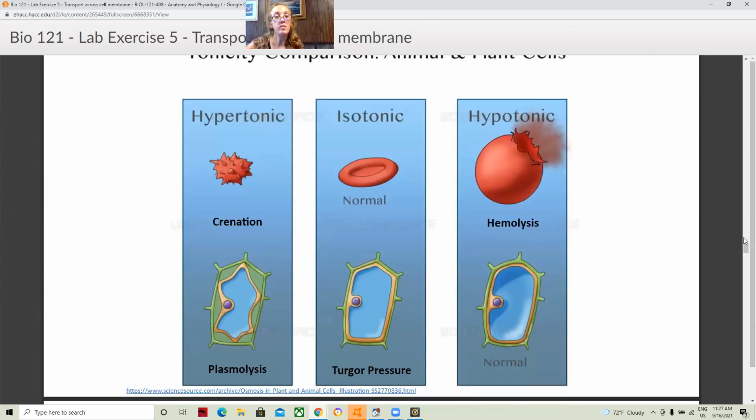One more, kind of a review of this and comparing it to plant cells. Plasmolysis is what occurs in plant cells when they start to shrink. They have a cell wall, so it's just the membrane that shrinks. We don't have cell walls in animal cells. So in a hypertonic situation, the cells shrink. In an isotonic situation, the cells are normal. In a hypotonic situation, too much water moves into the cells and the cells lyse.